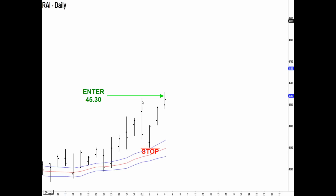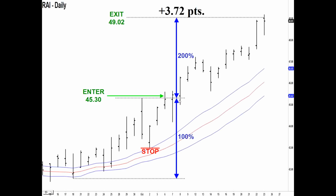All right, so we determine the range now. Remember, here's the top of the pivot high, and here's where the rally started. Here's where we first started to head and move higher. So this is 100%. However many points that is, I believe it's about 3.5, 4 points. Then we simply double that. And in roughly 2 or 3 weeks, you could have made nearly 4 points just trading this simple technique, okay?